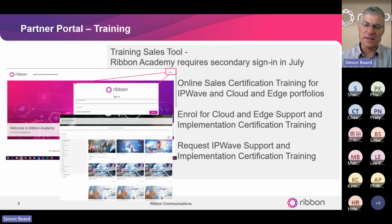And once you're in the Academy, you can book the training courses for certifications, any training courses in the catalog essentially, and request for Cloud and Edge, and IP Wave sales training, the online training, its complete portfolio of training courses. IP Wave post-sales training for support and implementation, you still need to request that, and we will get back to you with a schedule and a quotation.